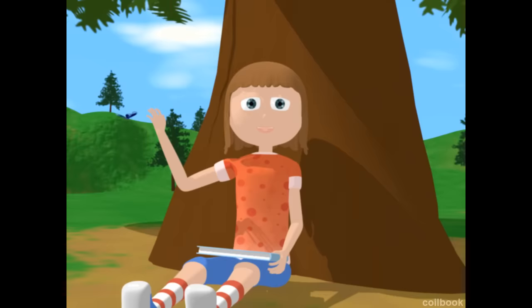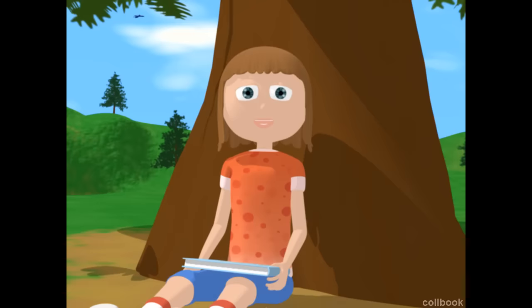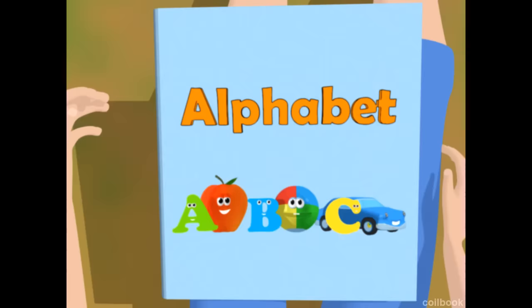My name is Alice. I want to show you my alphabet book that helped me learn my letters. We are going to start with the letter A, the first letter of the alphabet.